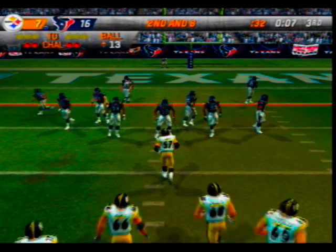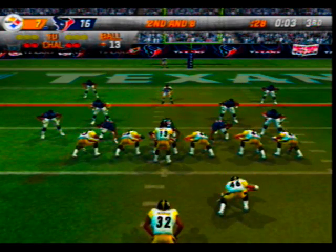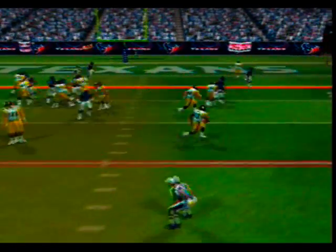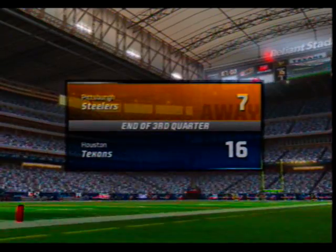Ball on the 13-yard line. Tosses it out to the right. Orlando got very good penetration there.